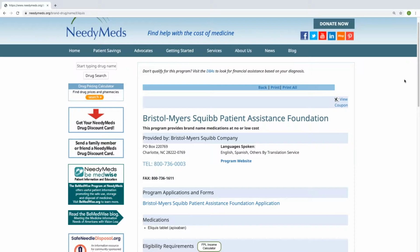If there was more than one, you would find that in this top blue bar, and it would say program 1 of 2, for example, or program 1 of 4. If there is more than one prescription assistance program, we will put the ones that list the most assistance at the top, and the ones that offer less assistance at the bottom.